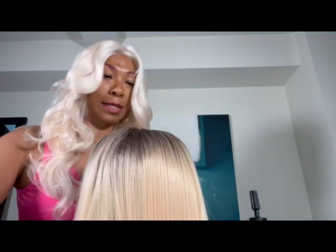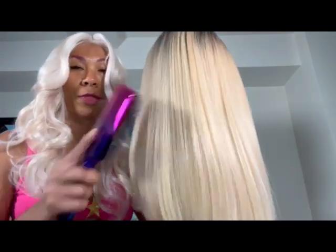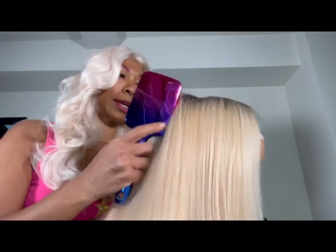And I like this scalp illusion. You know, some people have a problem with it, but I don't. So there's the color on Cherie, and I'll come back. You can see the baby hairs on her as well. Wanda is a good little sidekick.